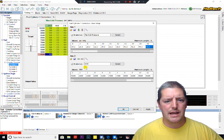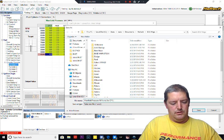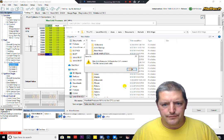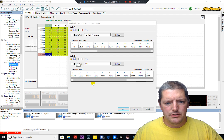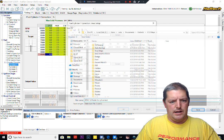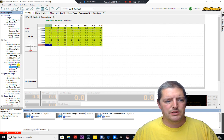Okay, so now we want to take these axes, save them, and we're going to put this as manifold pressure 16 points for cylinder correct. No, we can't put a quotation mark. And then we're going to save this one as RPM 12, 4 cylinder correct. Because now we actually have to go through and make each of these cylinder corrections use the same axis.